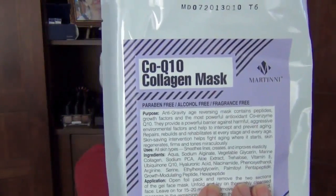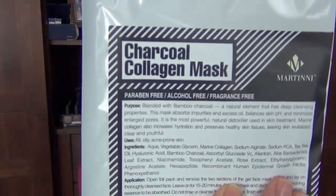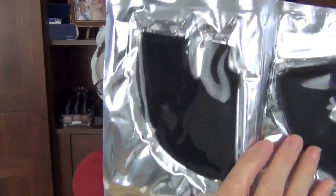Okay, the next one is the Honey Milk Collagen Mask. Just a clear mask. The next one is the CoQ10, and this is an anti-gravity, age-reversing mask. Ooh la la, I'll be doing this one all the time. It's clear, but it is the CoQ10 collagen mask. And the last one was highly suggested by the young man for oily, acne skin. He said it was their best mask that they offered for oily skin. So I went and picked a few of them up. It's the Charcoal Collagen Gel Mask, and it is black.